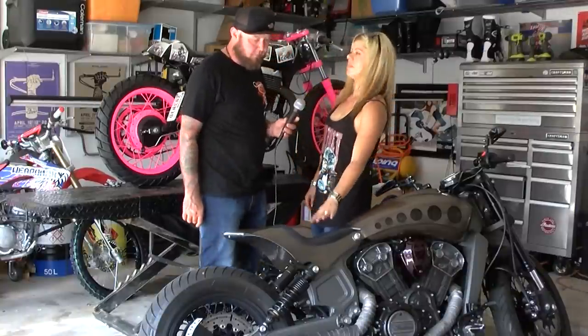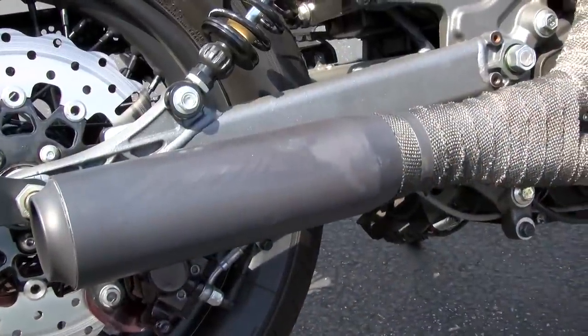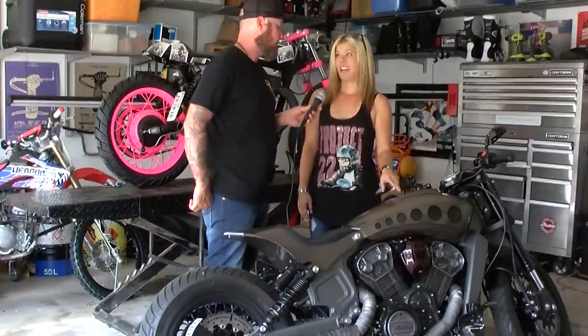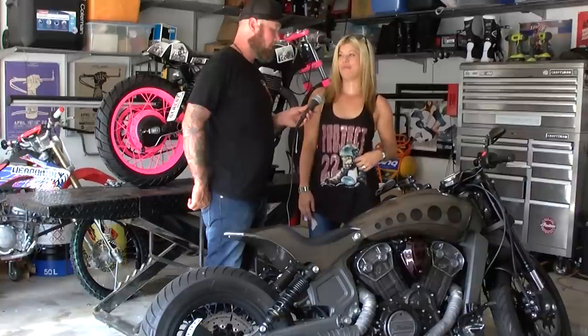What else? Oh, my seat is actually made out of recycled inner tubes. RPW exhaust, and this has got to be my favorite, the Dobec Performance EJK kit, which makes this thing sound like it's just eating air. It's awesome. That is awesome.